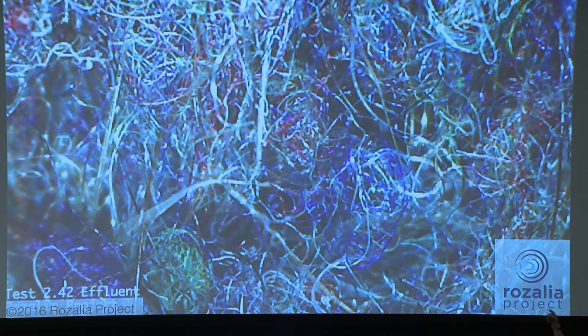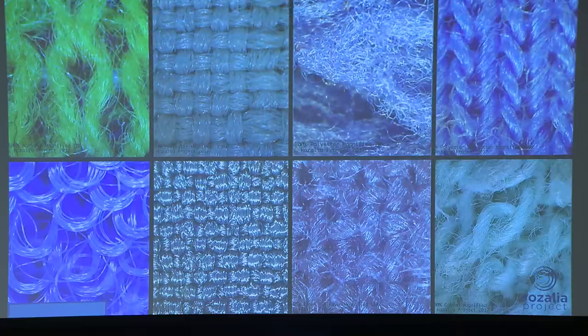This is microfiber that came out of our washing machine, dried and magnified. Now, I wanted to put a little bit in, this is added from yesterday, just to give you a little bit more information about the problem. This is to set it up. These are magnified images of 8 different textiles. So hopefully you're starting to guess right now.